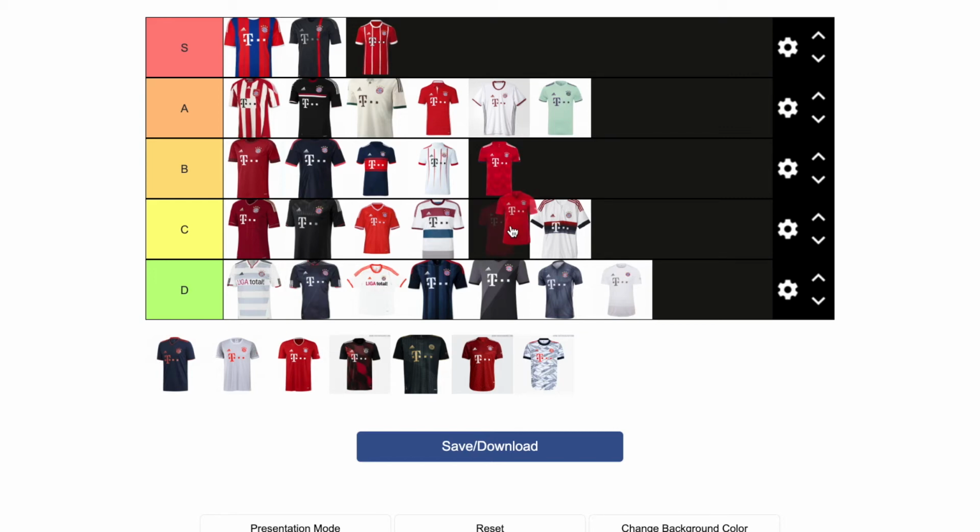Moving on, I'm going to give this one a C. I know this one's the Allianz Arena themed jersey. I like it for that reason, but it's kind of similar to the year before, and it doesn't do anything special for me. I'm going to give it a C. I don't think anyone was too crazy on this jersey, but yeah, I don't know.